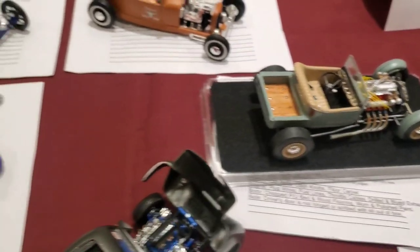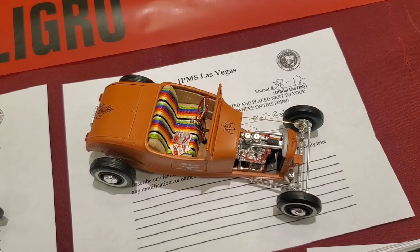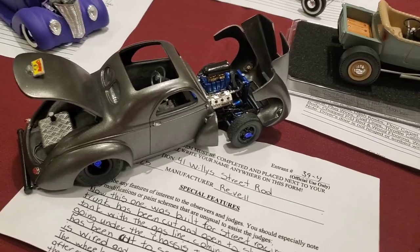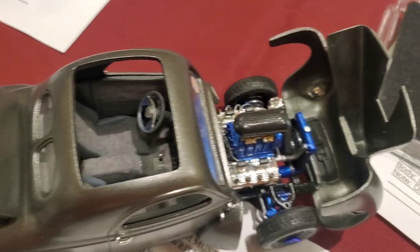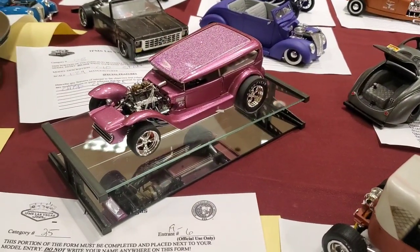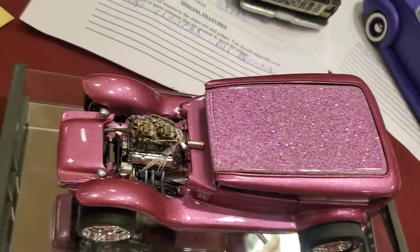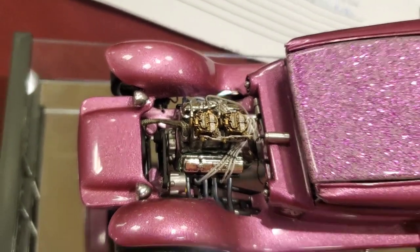All right. That vent etching. Great detail. So nice. So we can get in there and see some of that. Very cool. Now that is some sparkly, sparkly. Oh wow, look at that engine. Oh my goodness. That is just amazing.